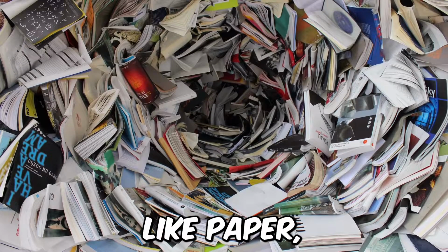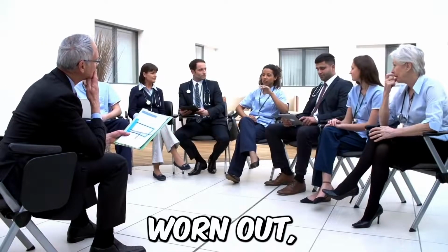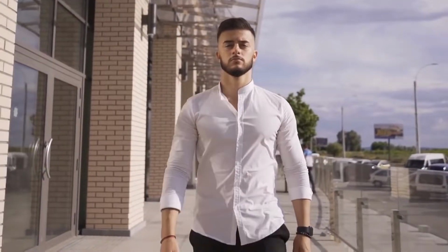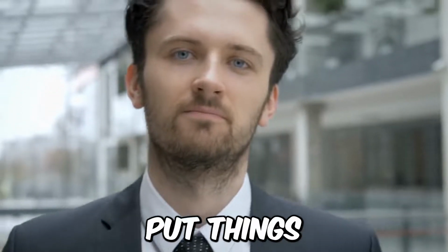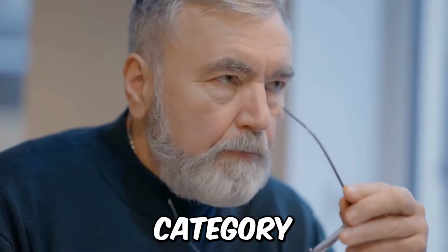Compost things like paper, cardboard, and natural fabrics. Discard items that are broken, worn out, or no longer useful. If you can't make up your mind, put things in a box or bin and think about it later. Just don't put everything in this category.